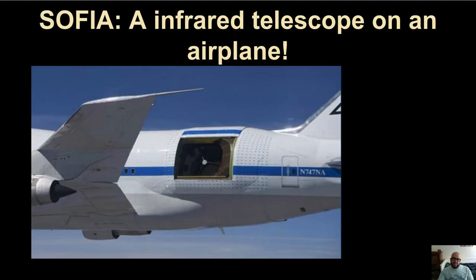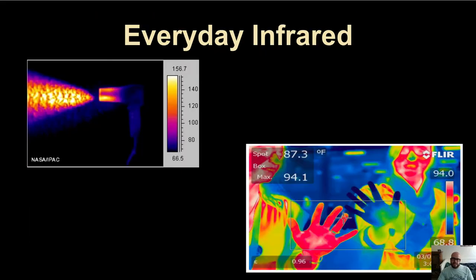Infrared. Infrared, like I said earlier, makes its way a little bit further into the atmosphere than some of the other ones that get blocked by the atmosphere, and so they can put it in a plane. So this is a telescope called SOFIA that is mounted to a plane, and if they fly the plane, which is cheaper than putting something in space, they can still get infrared images from space. And so if you remember from the lab, here goes some everyday infrared.